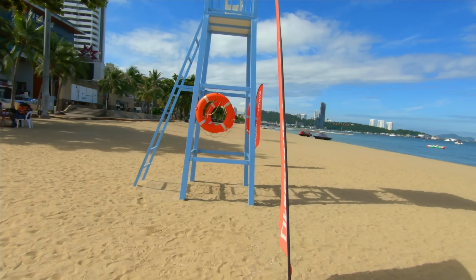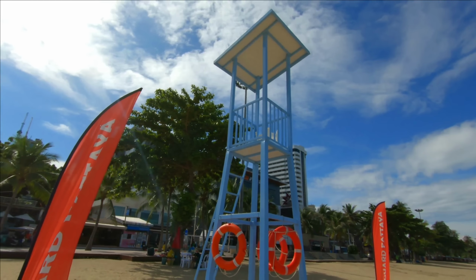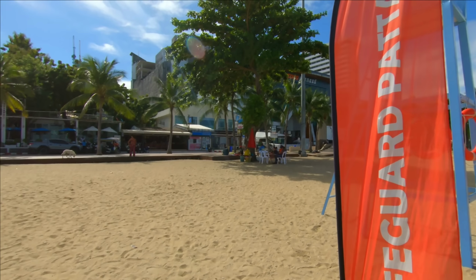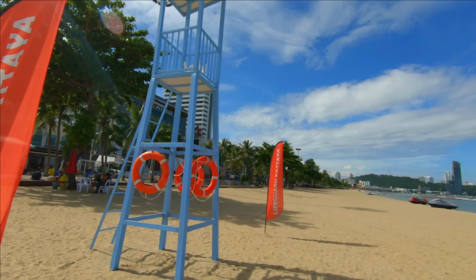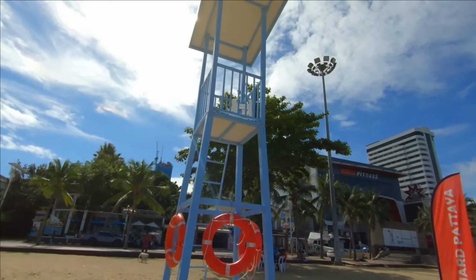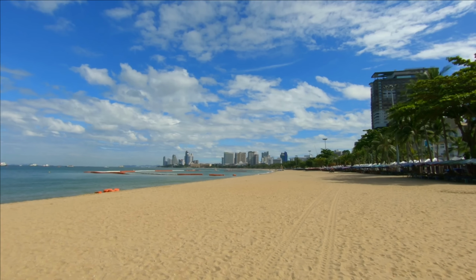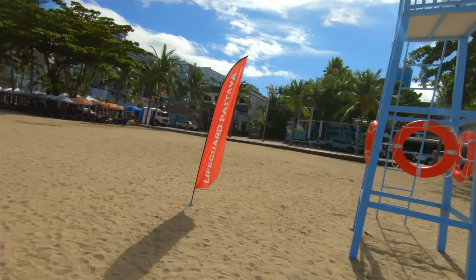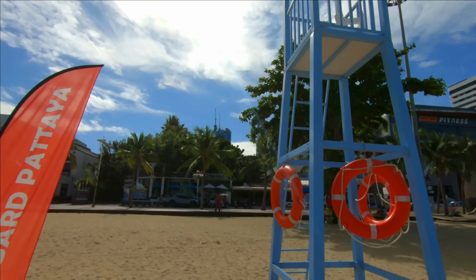It's like a lifeguard stand, I think. And it even says right here, Lifeguard Pattaya. And it's the only one along the beach here. It's kind of right in the middle, not exactly in the middle, but you can see that way there's none. There's a guy on an ATV down there, a four-wheel ATV. I've never seen this before. I'm not sure when it got installed, but there it is.